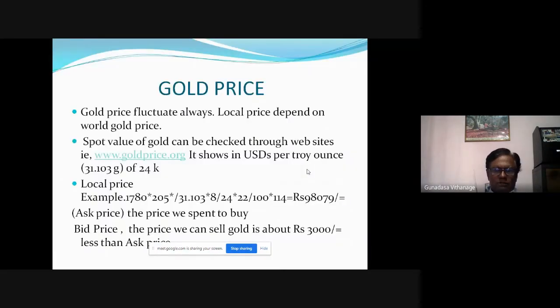We're talking about how to calculate the local market price according to the world gold price. We can go through this website. From that, I got as an example the gold price of the world market, especially the New York market, $1,780 per troy ounce, US dollars. Then we'll have to convert it into local currency. The local currency value, we assume, is 205 rupees per dollar. So you have to multiply 1,780 by 205, then you get the rupee price, which is divided by 31.103 to get the price of a single gram.